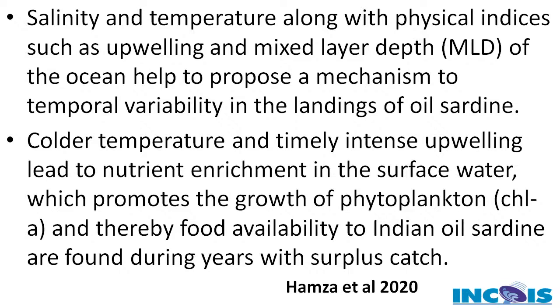time, towards cold means suitable for the phytoplankton to bloom, and the nutrient, if the physics is happening in a good manner, physics means that is the upwelling is happening in a good manner, then actually it is having a direct impact on the biology, that means the phytoplankton. So the phytoplankton growth will be more, thereby the food availability of Indian oil sardine will be more. So this happens in the surplus year.